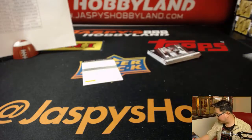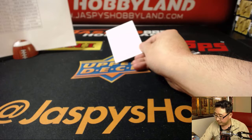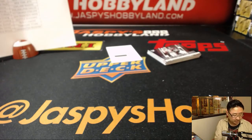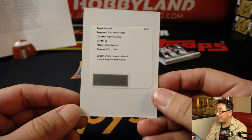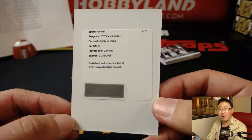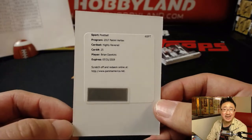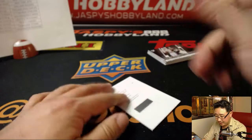And last but not least, we have highly revered autograph. I think he is an Eagle. He's an Eagle. Jim Murray with the highly revered auto, Brian Dawkins. No parallels out of 99, but that's pretty cool. Well, ending with the champs, the Philadelphia Eagles, Fly Eagles Fly.